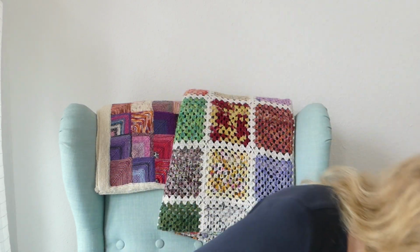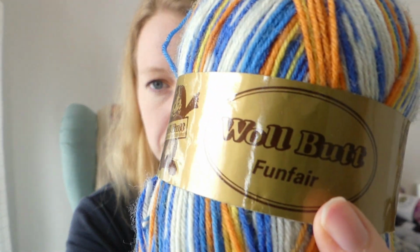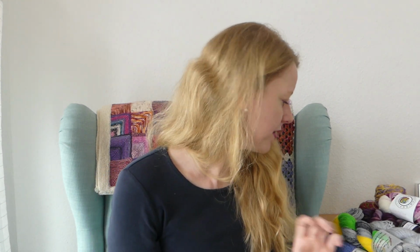So she sent me leftovers from bigger projects, so whole balls, for example polyester and polyamide yarns for blankets and so on. Very pretty colors. I might make baby blankets for our pregnancy help center out of them. She has added some sock yarn, like, I have talked about this company already very often, Woll Butt. So normal sock yarn. But she also added, for example, hand-dyed yarns.